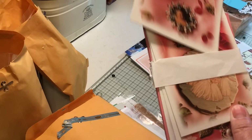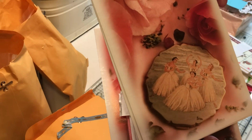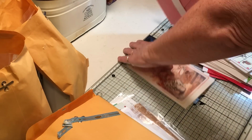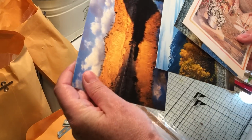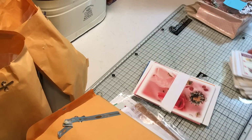Oh, these are super cute. Look at that. Yeah, these are really fun. So those, and let's see what else is here. Some scenic ones, you know. Yeah, so a bunch of note cards in there.